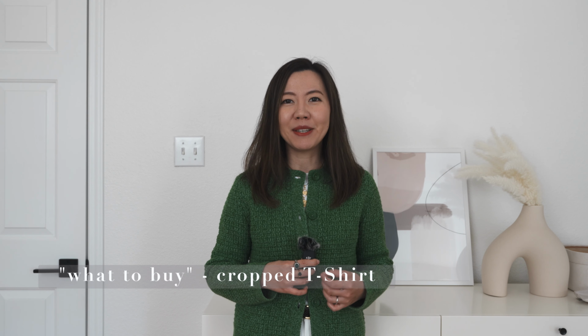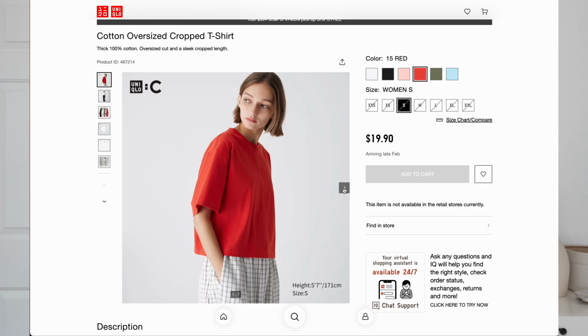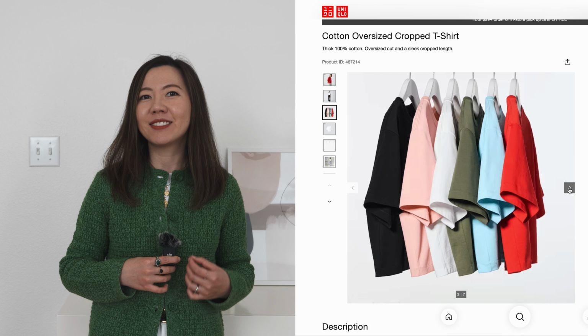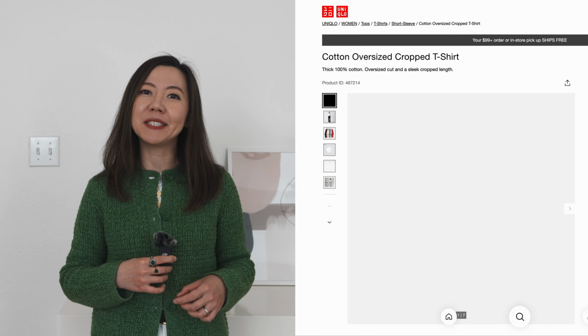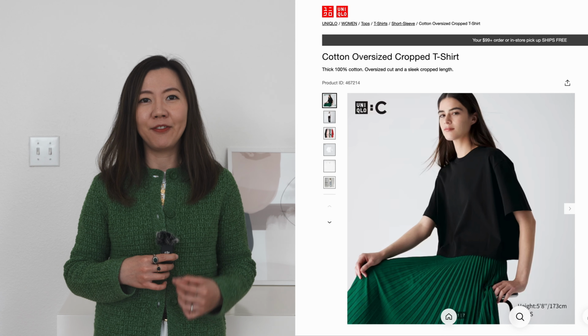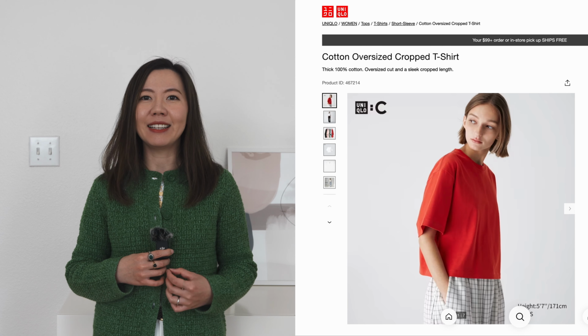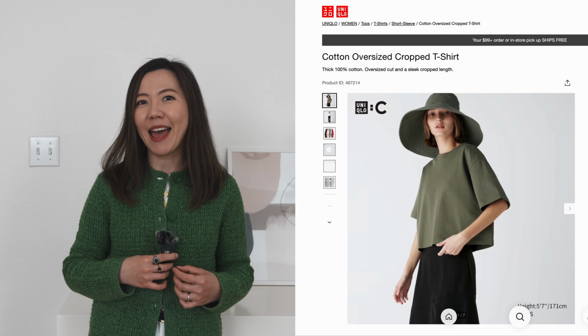The next will-buy piece is this cropped t-shirt. The cropped top and high waist bottoms is definitely a trend for this spring. I will match this t-shirt to my high waist jeans and skirts. They're 100% cotton. A few colors are available for this kind of essential piece. I might pick a bold color like red and some basic colors like white and black.